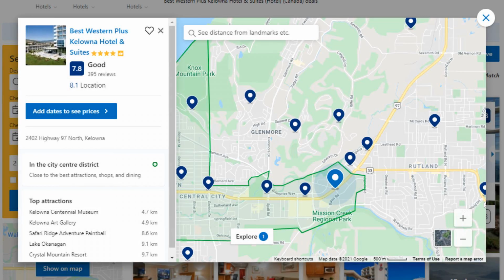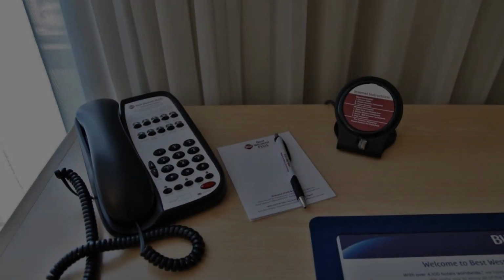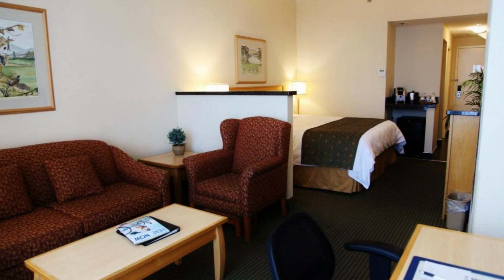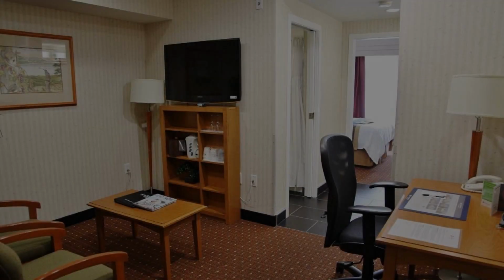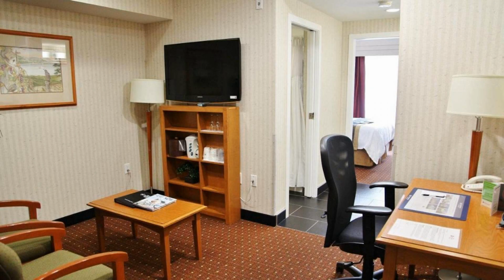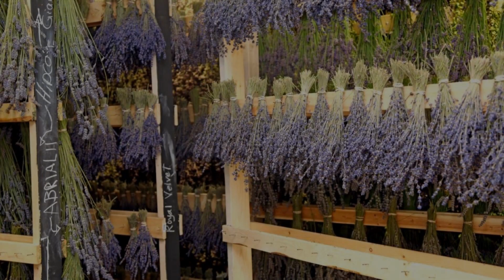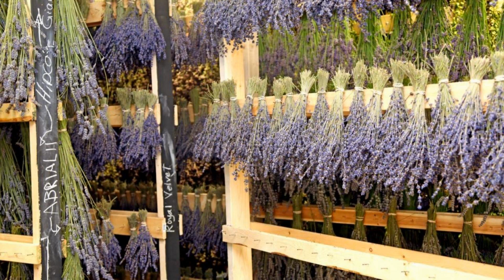Number 5. It's a 4-star hotel. The location of this hotel is good and the guests love walking around the neighborhood. Check-in time is 4 p.m. and check-out time is 11 a.m. Guests are required to show a photo ID and credit card at check-in. Pets are allowed in this hotel.